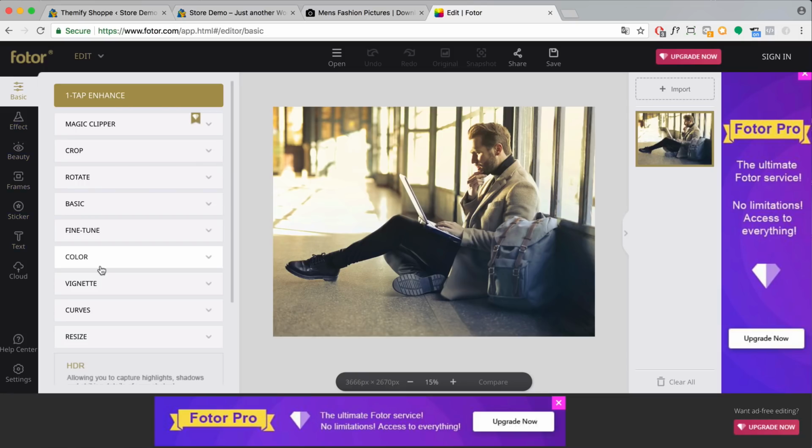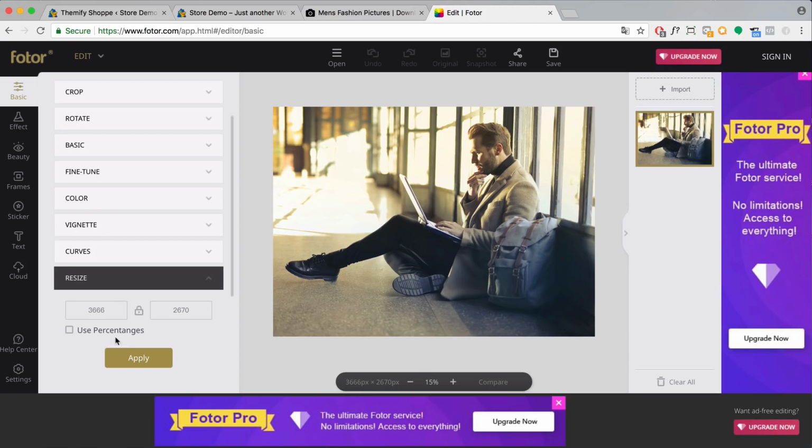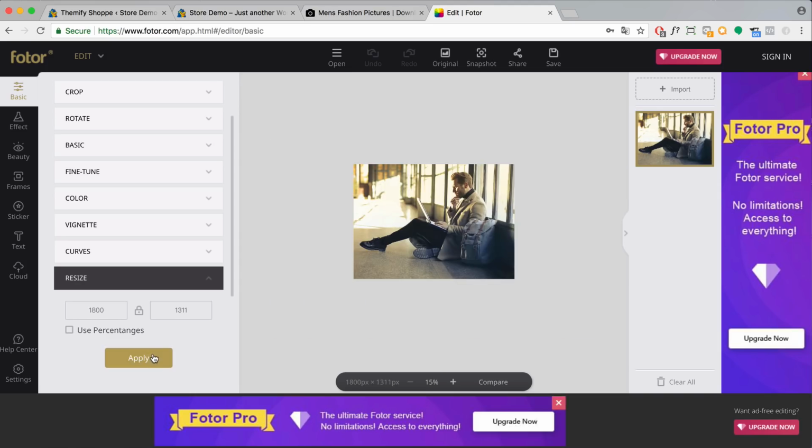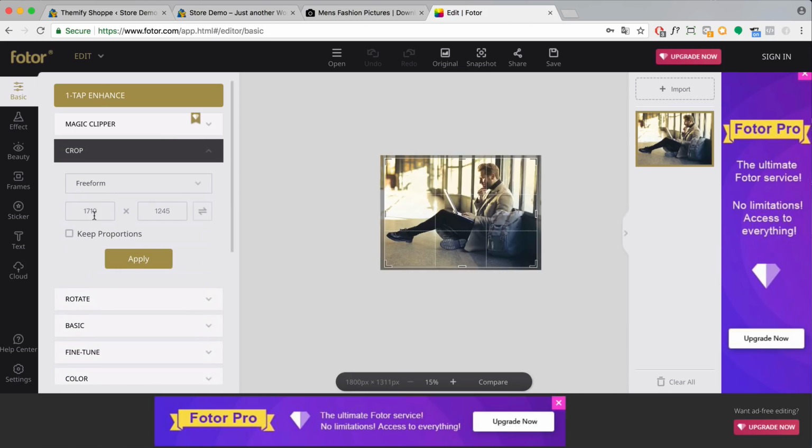and we're going to skip all tutorials. What we're going to do first is resize the image. So click on resize. As you can see, it's quite large. We're going to set it to 1800, and then we're going to click on apply. So what we're going to do now is scroll up and then click on crop. Okay, set this one to 1800 again, and then for the height, set it to 1000.